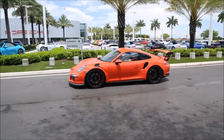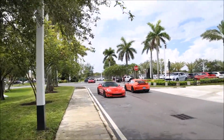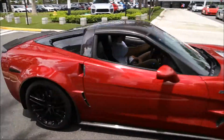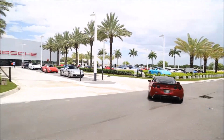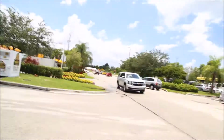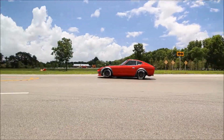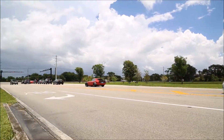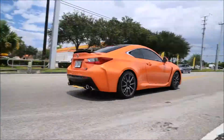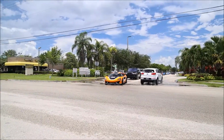Danny Corrales struggles for the camera, gets it right in time to capture the GT3 RS. Lovely ZR1. American muscle. Another ZR1. Just gotta get a little workout in, burn off some of the carbs from Cuban food and whatnot. What a vehicle.